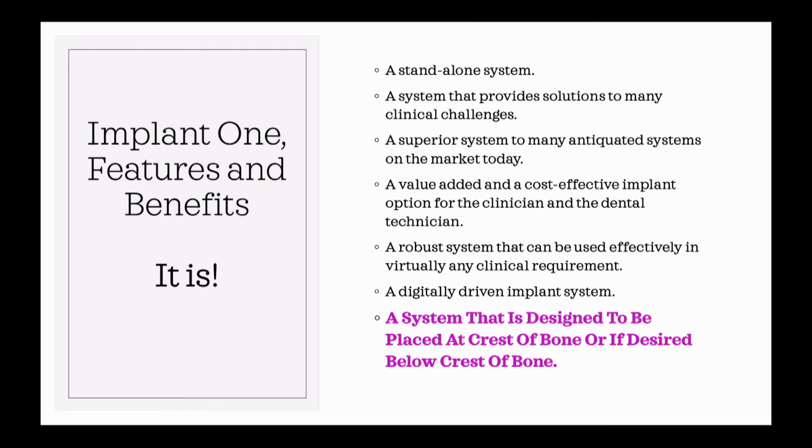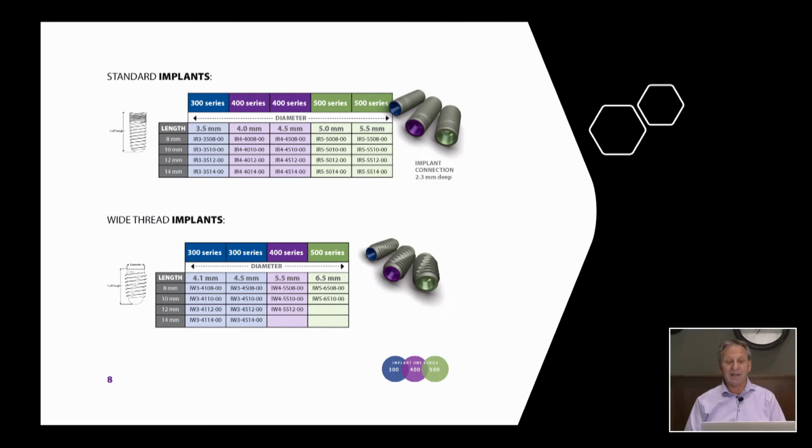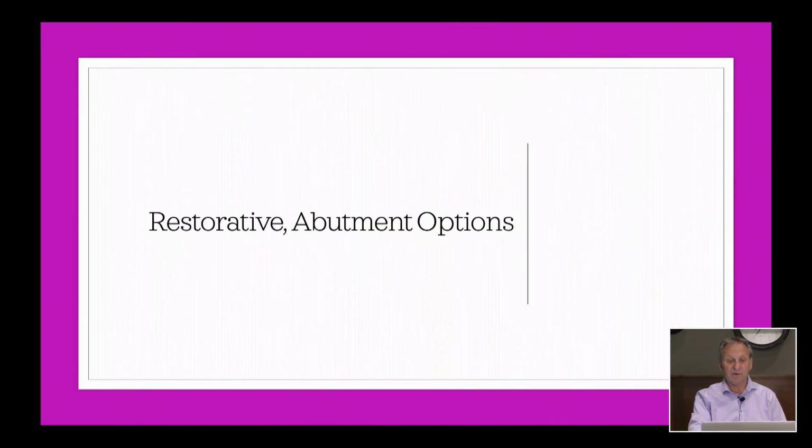So the system's designed to be placed at crest or below, or if desired below crest. Those things are out there. So the standard implants are like so. I'm not going to spend time going through them, but if you go to the website, I've just pulled these images out of the catalog on the website. You can look at these for more information. So it's got a variety of standard implants from 3.5 to 5.5 and aggressively threaded implants from 4.1 to 6.5. So there's a pretty robust number of implants.